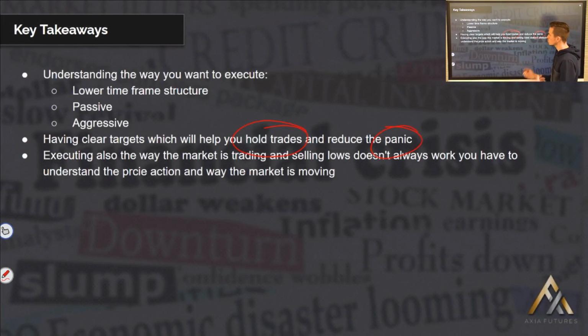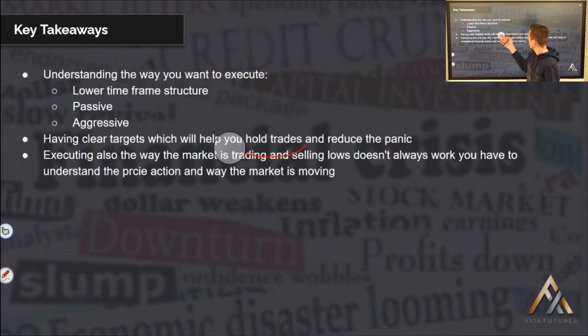So, and also one last thing that just reminded me of, when it comes to holding your trades, is having clear targets but understanding what could happen in between. If it's momentum, you want to see the momentum keep playing, or if there's a little pullback, understanding where that pullback could be. And again, it goes to understanding how you want to execute at the beginning. Like yesterday's oil move, how you had to execute was more aggressive than passive.